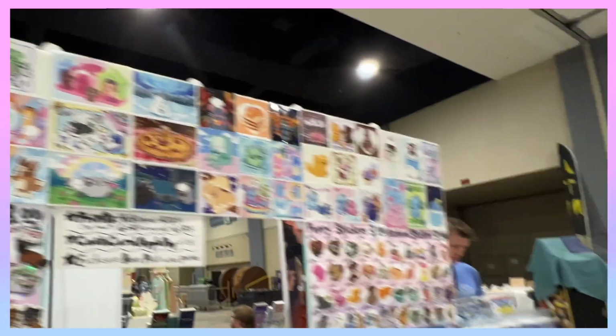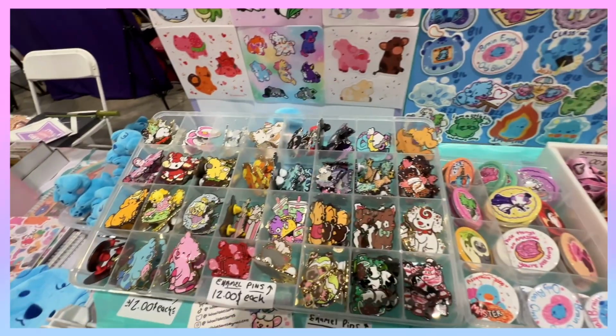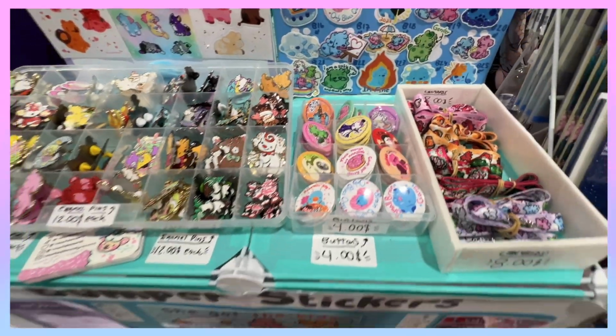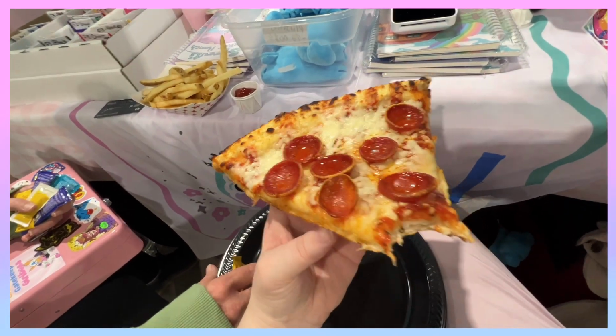I had two wonderful table neighbors, one being my mutual, Chaotic Blobs. I will link her shop below. She makes wonderful stuff, a lot of blobfish. Overall, the first day was pretty good. I got some little treats as far as food goes.